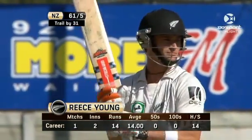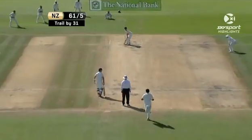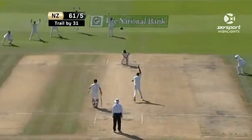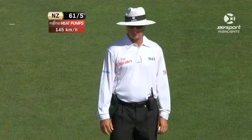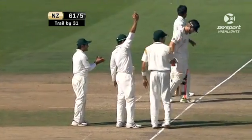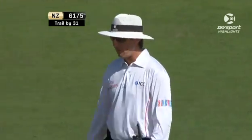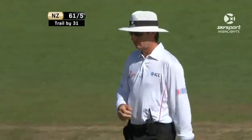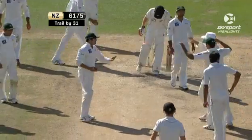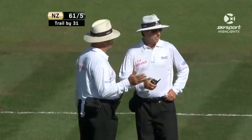So Reece Young comes to the crease. I'm sure he wouldn't have expected this. Close. No, not out. Watch it. Careful. Oh, now they're interested here in a catch. They are interested in a catch. That's why they hung around, and you heard the double barrel call here, because they think there might have been an inside edge, and they believe that it's ricocheted onto the pad and away and been caught. Inside edge onto the pads.